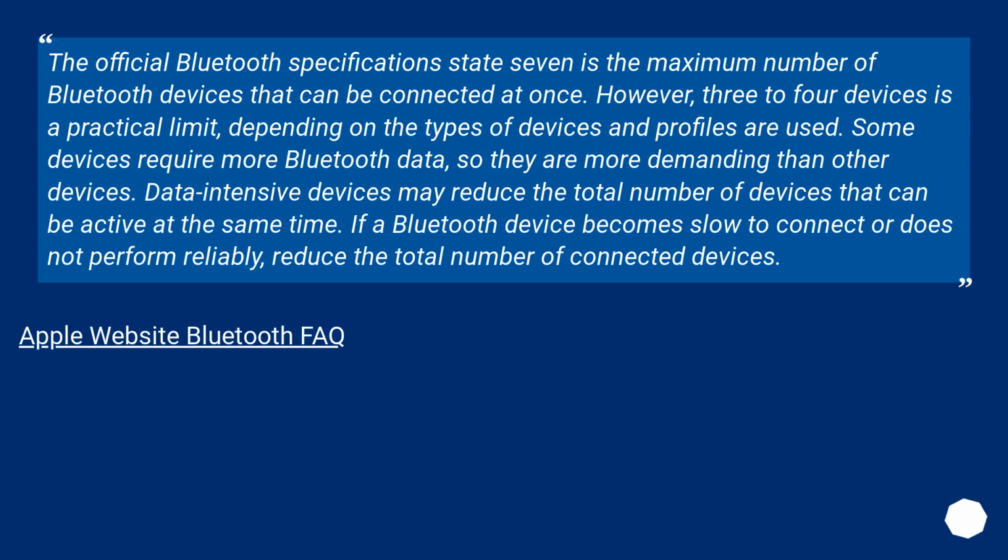The official Bluetooth specification states 7 is the maximum number of Bluetooth devices that can be connected at once. However, 3 to 4 devices is a practical limit, depending on the types of devices and profiles used. Some devices require more Bluetooth data, so they are more demanding than other devices. Data-intensive devices may reduce the total number of devices that can be active at the same time. If a Bluetooth device becomes slow to connect or does not perform reliably, reduce the total number of connected devices. Apple website Bluetooth FAQ.